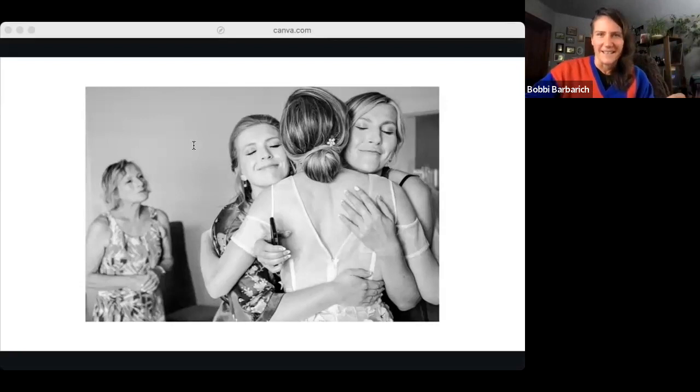I would hazard a guess that we don't go into a shoot thinking about the story, however. The difference is the extent to which we tell that story, the extent to which we are curious about all the components that come together for these families. So let's take a look at these images as an example.